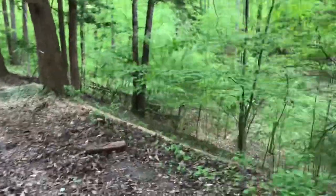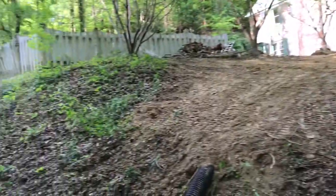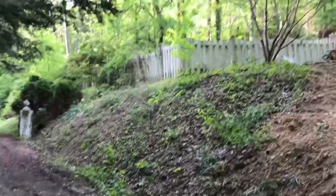And then all down through here, we drug branches up over the hill. And they're just massive piles of branches all the way down through here. There's another pile of chips, another pile of chips. You can see where we just went through here and just cleaned all of this up. So it's really looking great. I mean, this place was so overgrown.